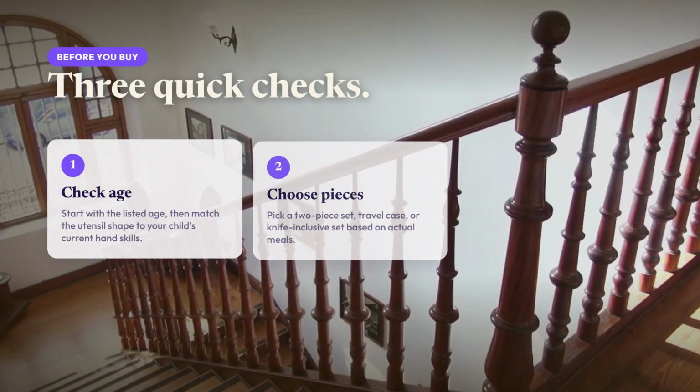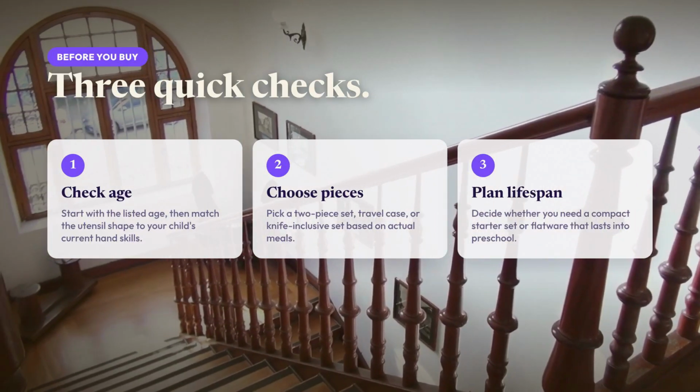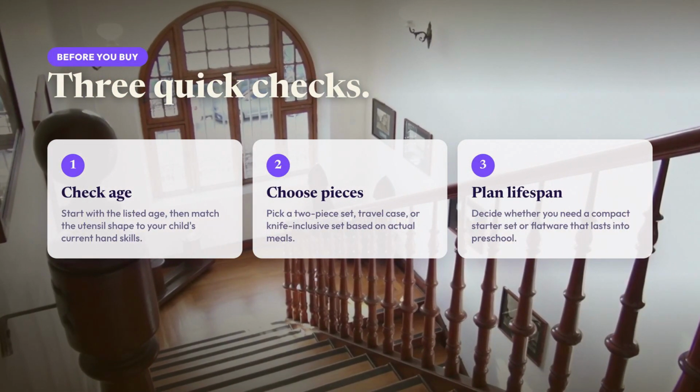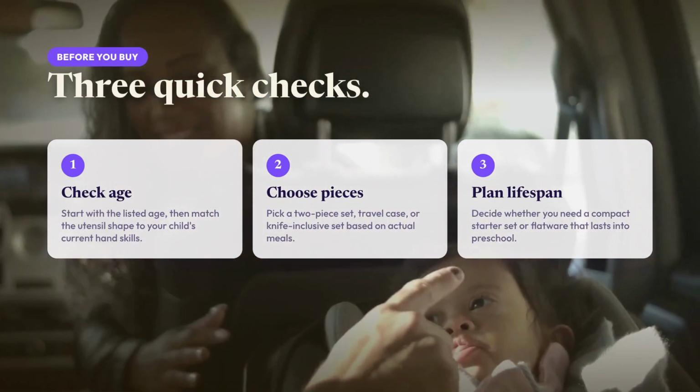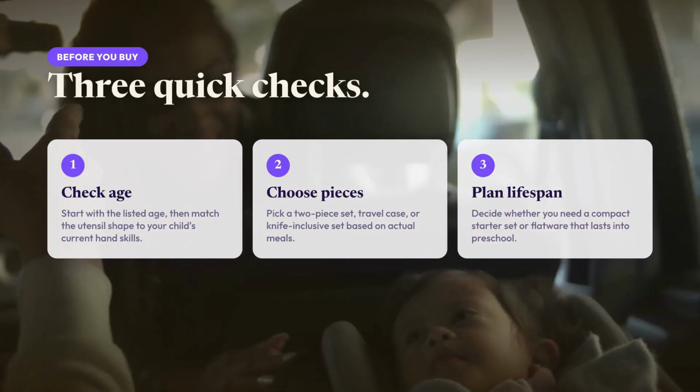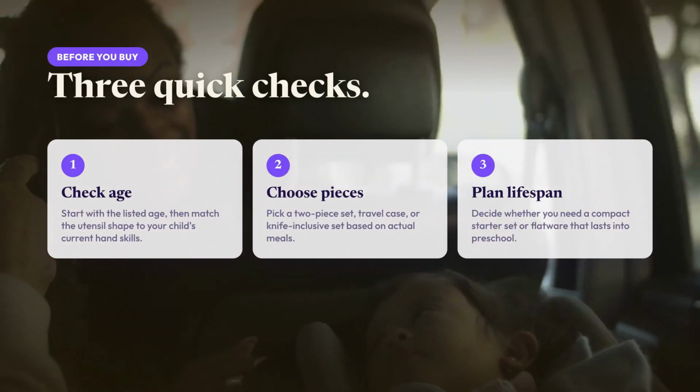Match the age to your child's current stage. Decide whether the case will actually leave the house and whether a knife belongs at your table. Pick steel for a longer transition or plastic for an early starter feel. Prices and availability change, so check before you buy.